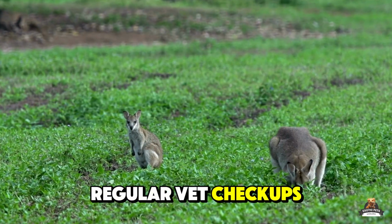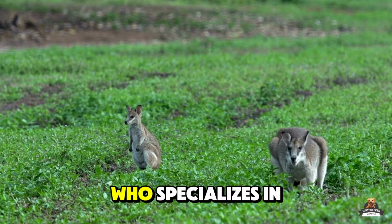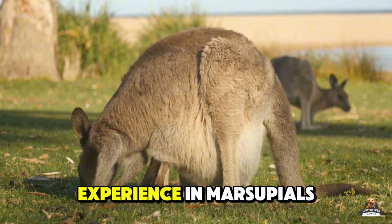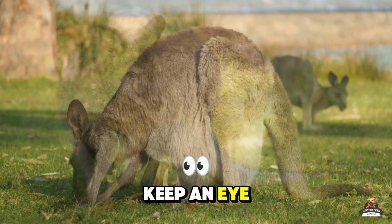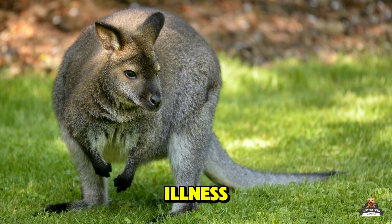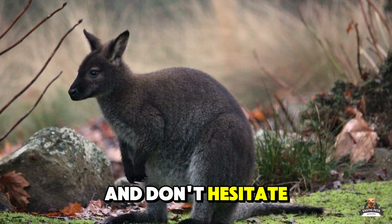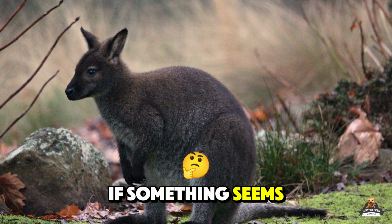Regular vet checkups are a must. Find a vet who specializes in exotic animals, preferably one with experience in marsupials. Keep an eye out for signs of stress or illness, like changes in behavior or appetite, and don't hesitate to take action if something seems off.